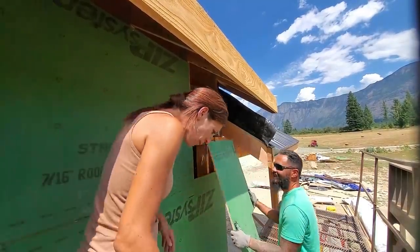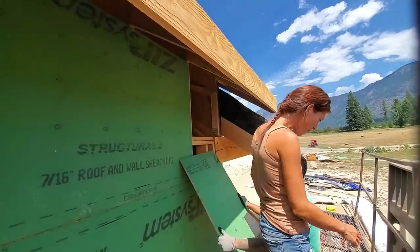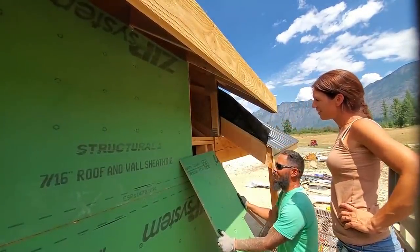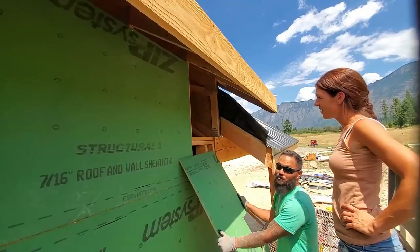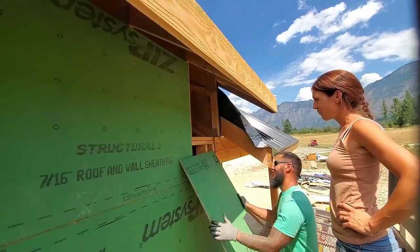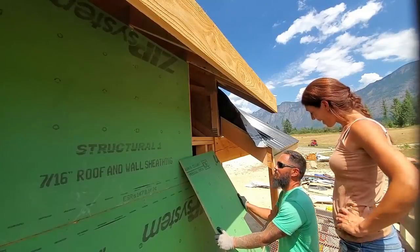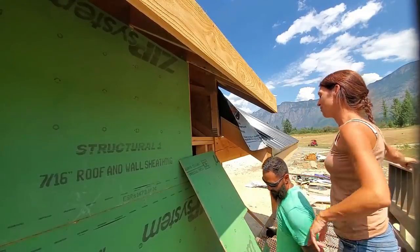Jeremy, you want to tell the fine people at home what you did? I got my measurement flipped. I took a measurement. I wrote down 32. The measurement was actually 23, so I had a little more material than I actually needed. Hey, but that's better than not enough. Yeah, it's better than cutting it short.